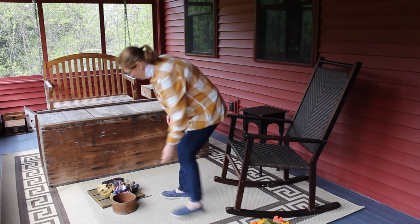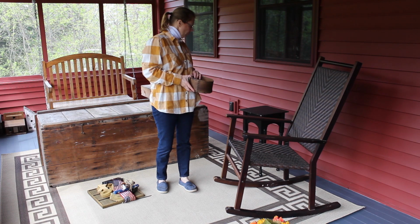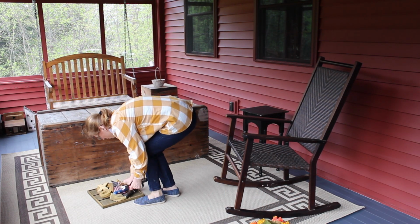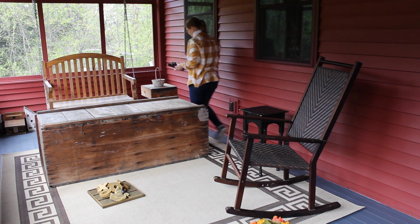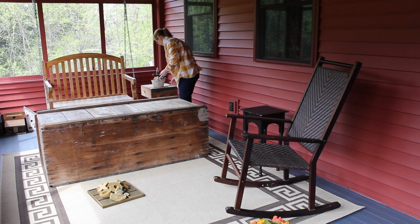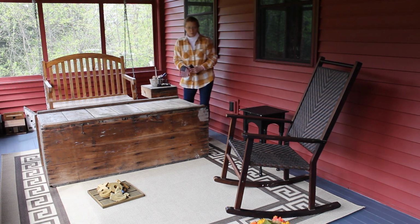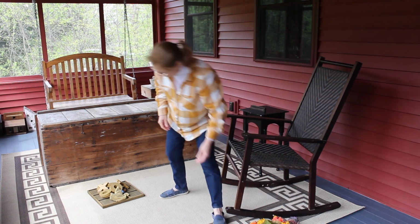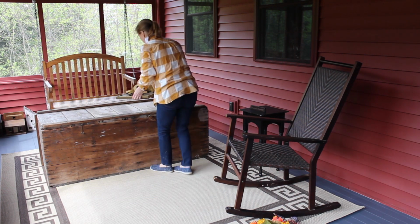I have a lot of things that I use to decorate with, and you can see here I'm trying to decide which one do I use and which one do I not use. I rotate everything. Some years I'll use one thing and other years I'll change it up and use something different, but that is the fun of decorating. I absolutely love doing this space, and this right here, I'm in my element doing this.